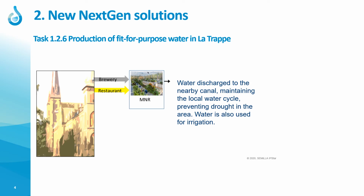So we have the Abbey, then there is brewery wastewater, restaurant wastewater. They're being treated in the metabolic network reactor, and ultimately, in order to prevent drought in the local area, the water is discharged back into the canal, so maintaining the local water cycle.